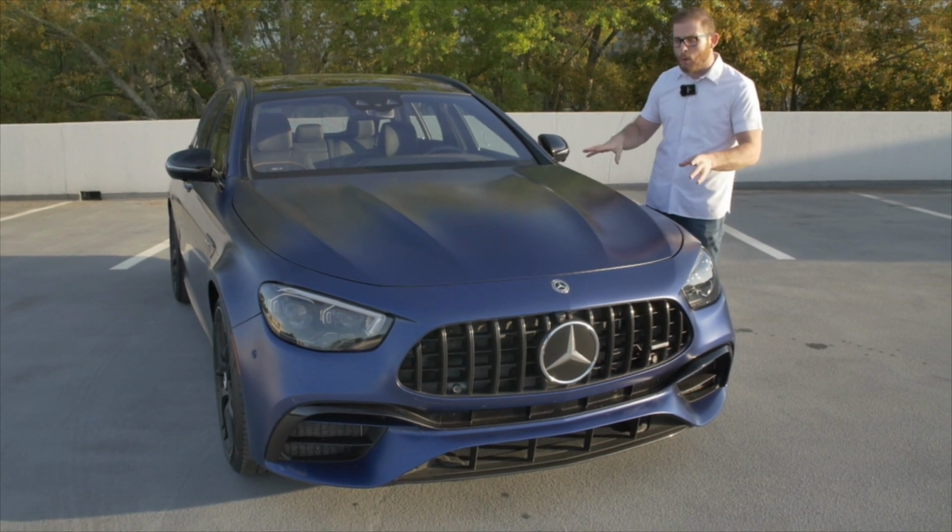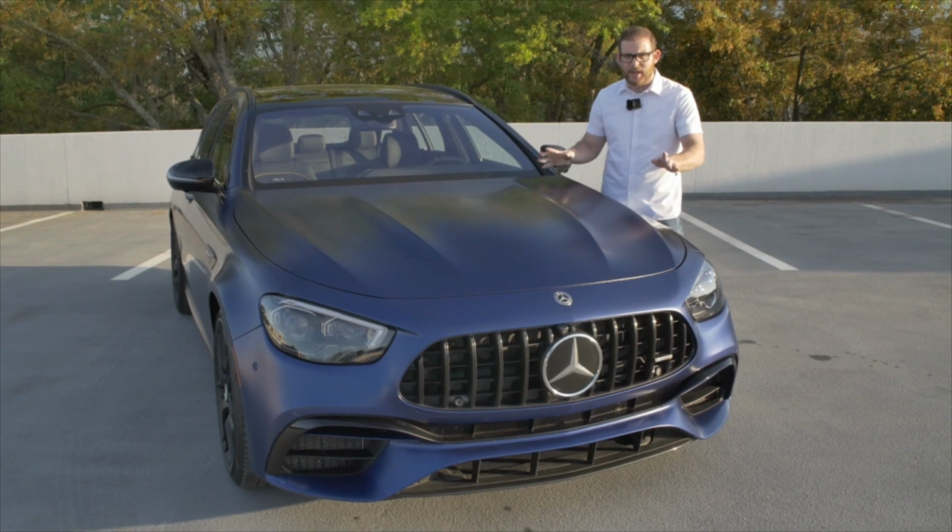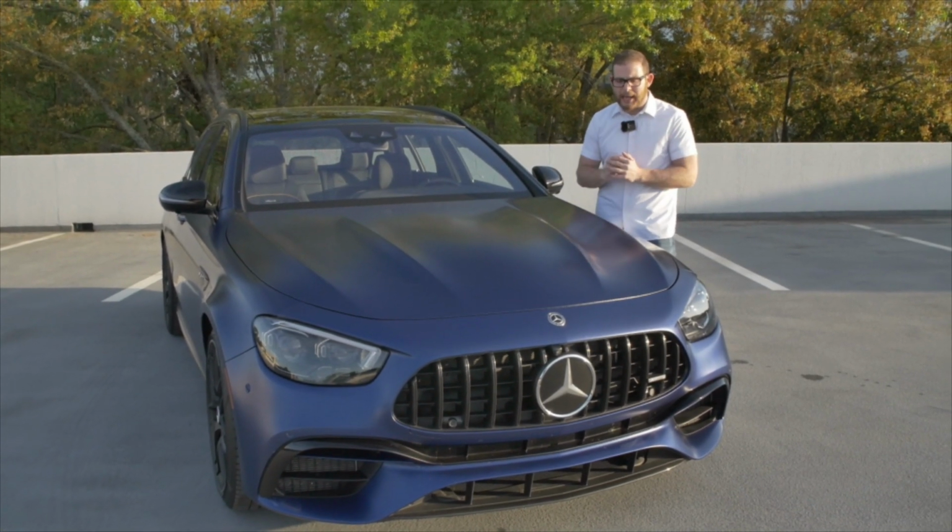There are some things that go along with that that make it tricky to upkeep, but people will stop and stare at you in this car. They've never seen a wagon like this before.